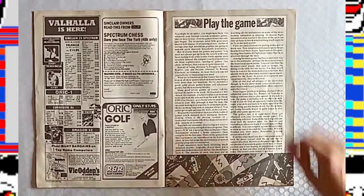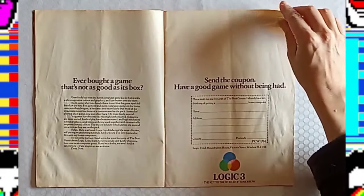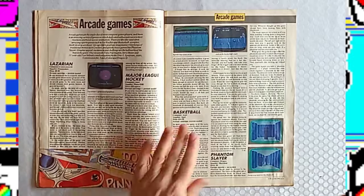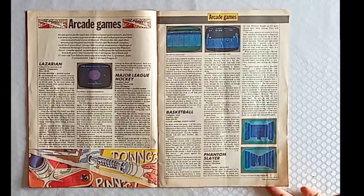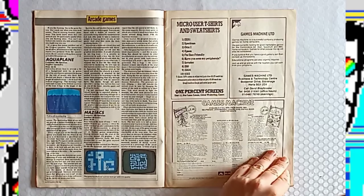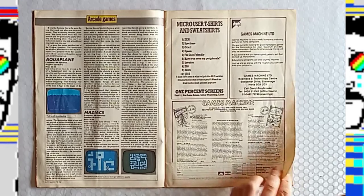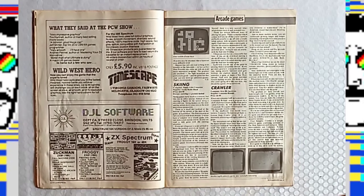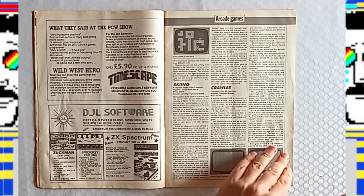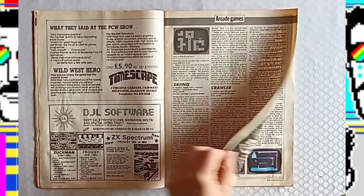The usual adverts explaining how games work, the general concept, advert for Logic 3, whatever that might be, arcade reviews, Phantom Slayer was reviewed by Gargapunk, Aquaplane. Not seen many type-ins yet. Maziax is an excellent game, a version of Mazog's on the ZX81, but that's the Spectrum version. And we keep going, more adverts, more reviews. No type-ins as yet. I'd like to have some more type-ins, please.